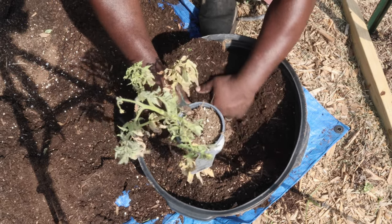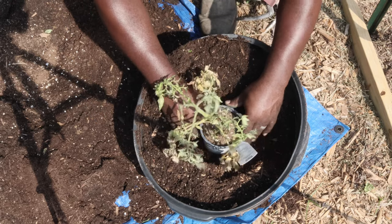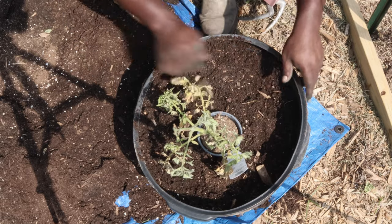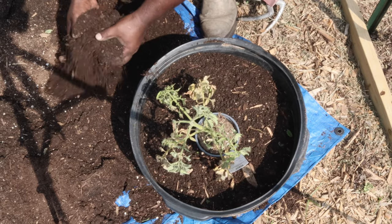So about right there, give or take. Doesn't have to be exact. Add some more around it.